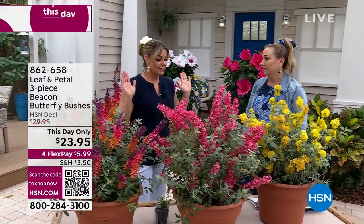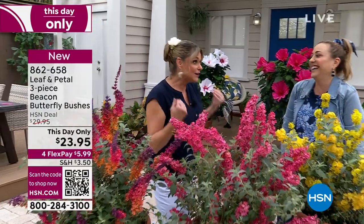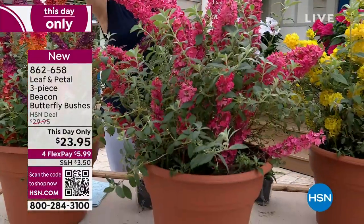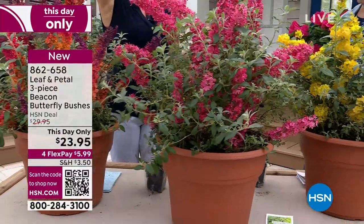And listen, gardening is competitive. I know that. People hire me because they want to have the prettiest house, the most unique plants. This is what we are talking about when it comes to unique. And I got a little tip for you. Now, these can get pretty darn big. I mean, they can get 4 feet, even taller.